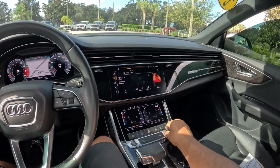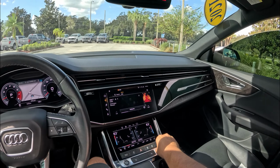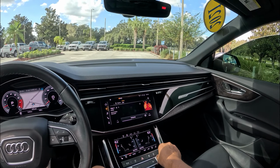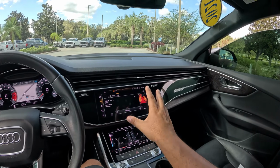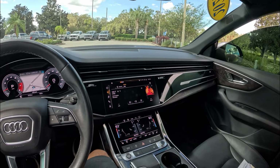Cup holders, we got the volume control over here, as you can see there. We got a nice Bang & Olufsen system in this girl. I believe it's about 12 to 13 speakers, so that's the bass system, which sounds very, very nice as well. There's two Bang & Olufsen systems. This is the bass, and of course you go to the upper one. I'm not sure exactly how many speakers, but there is two systems.